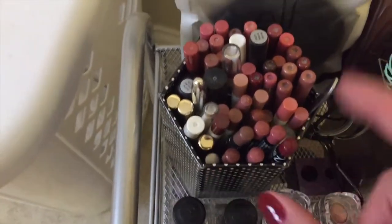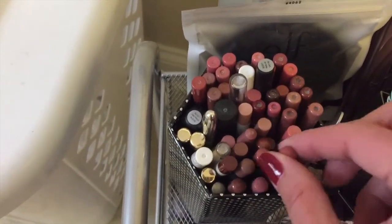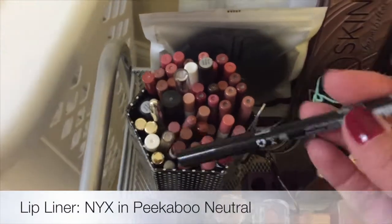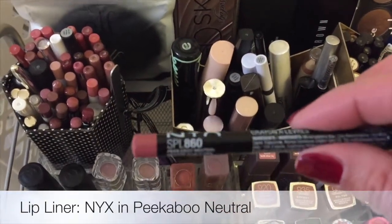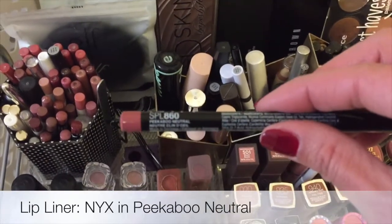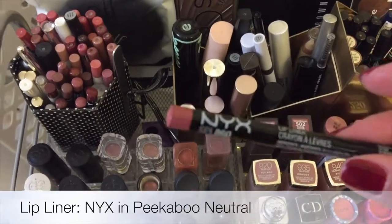Although I have some reds and deeps and berries and things that I have just in case I want to go with a deeper lip, I would pick as my all-time favorite one to use forever and ever the NYX in Peekaboo Neutral. This would be my pick for lip liner.